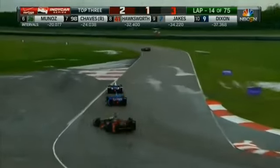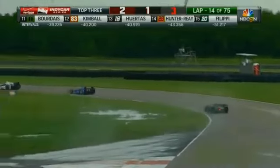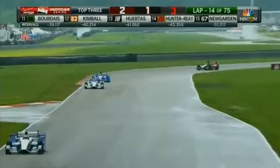Marco Andretti right in front. Sage Karam just behind him. Karam with a wide run off of turn one, which we are used to seeing in the drive. And a lot of puddling water to the outside. Here's a look from Tony Kanaan's onboard. It's the final two corners here.